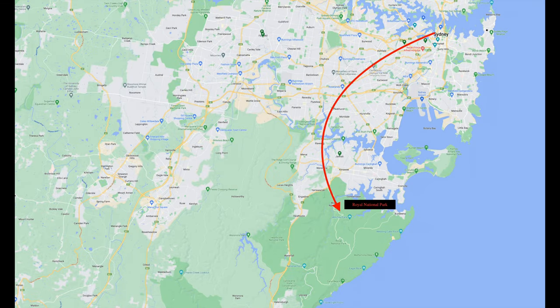Royal National Park is about a 45-minute drive south of Sydney. It is the oldest national park in Australia and the second oldest national park in the world.